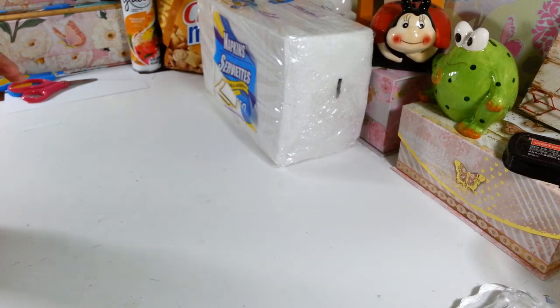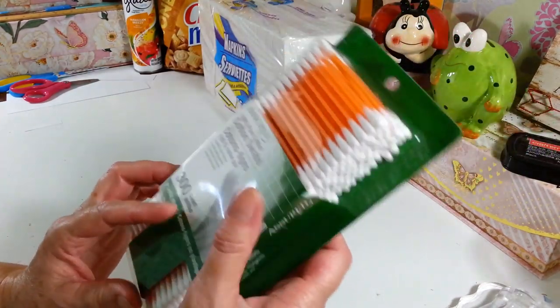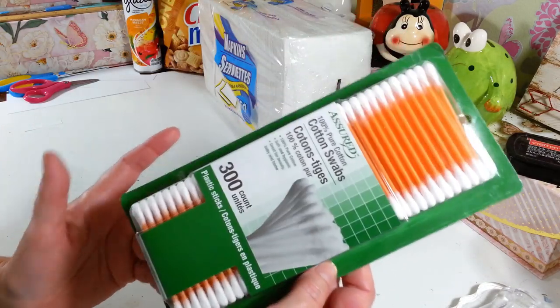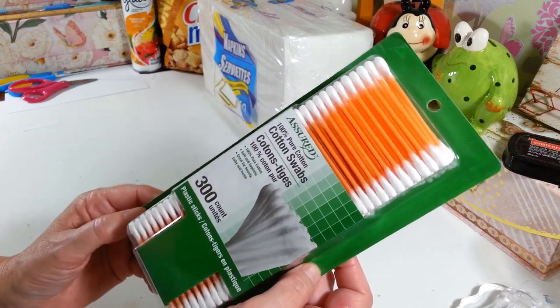And then I picked up a pack of these Q-tips. These I like to use in my craft room. They're not too bad. I mean, you get 300 in here for a dollar, so that's a pretty good deal too.